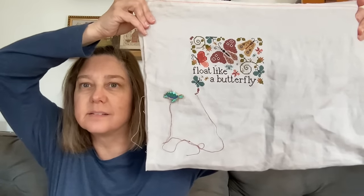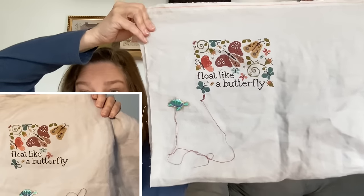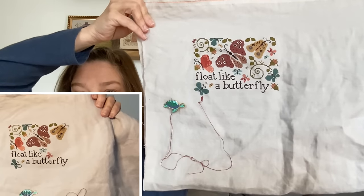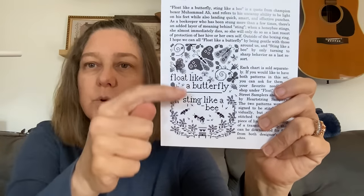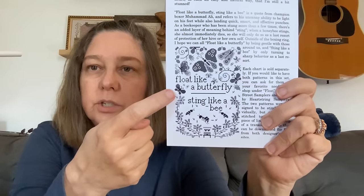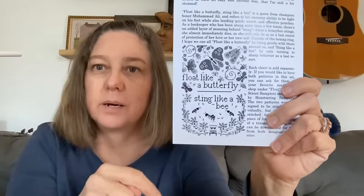This is where I'm at. So I am finished with the top part. And you know what? I think there is. Did I see it? Yes, there's like a little picture of them joined together right here. So that's what I'm doing. So I finished that butterfly and now I'm starting like right there on the bottom half.